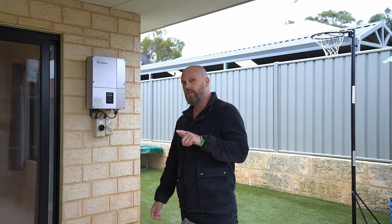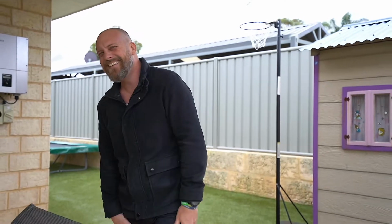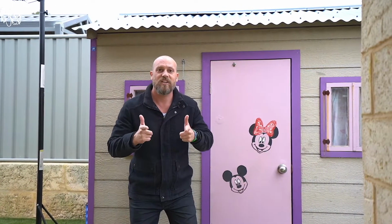What a ripper. Corner spa bath to the ensuite. Good for company. Was it good? You like that? Room to lock up the kids. See you at the first home open.